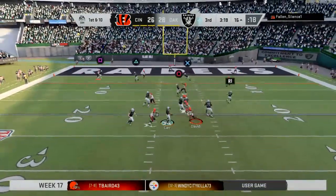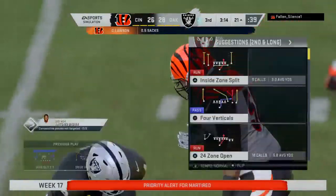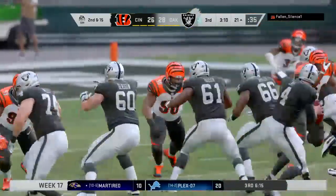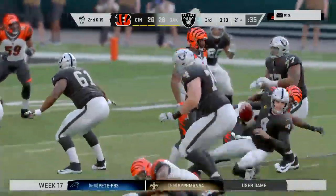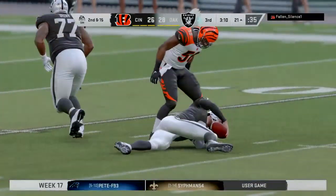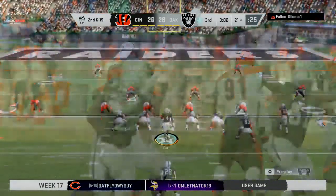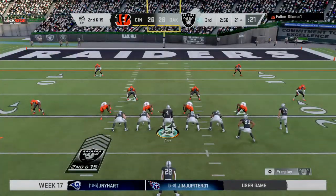Into the red zone. It's Carr. Blitz coming, and down he goes. Carl Lawson in there to bring him down, and that is sack number 17 for him now on the year. Coming up now on a 2nd and 15 following that sack.